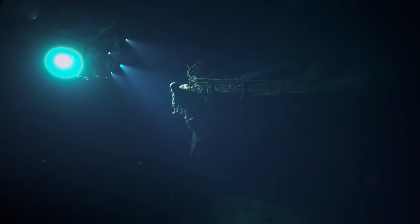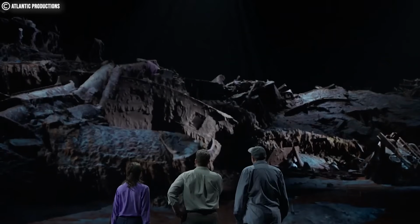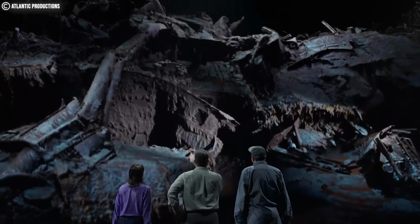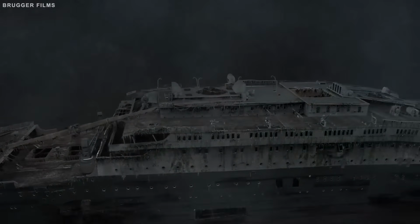The primary culprit is a specific strain of iron-consuming bacteria that forms delicate, icicle-like structures known as rusticles, which are slowly but steadily eating through what remains of the ship's steel hull.